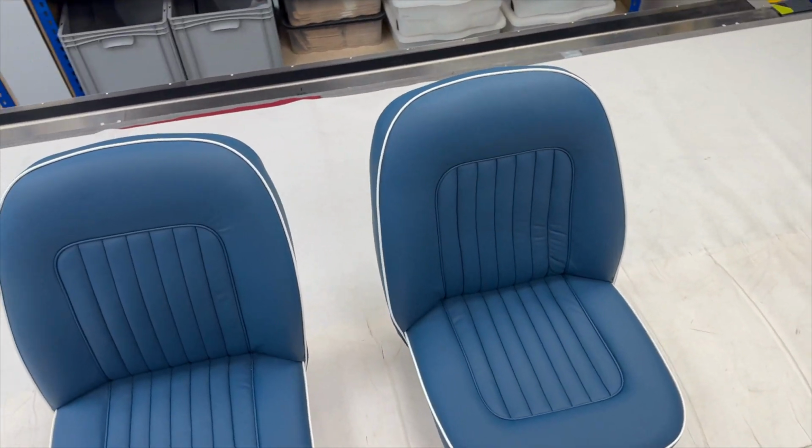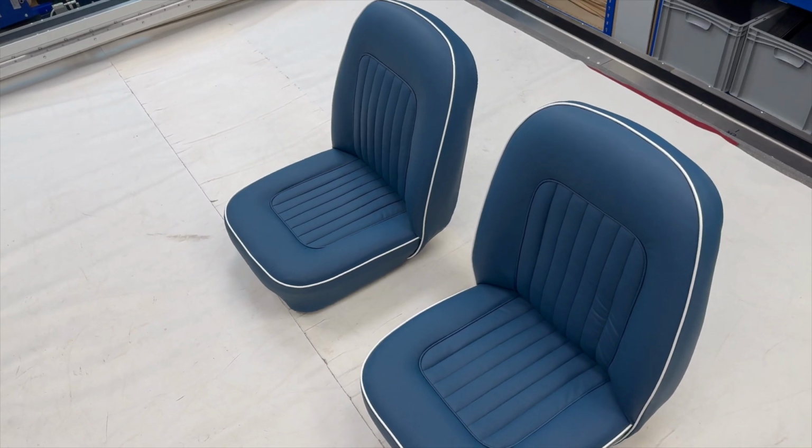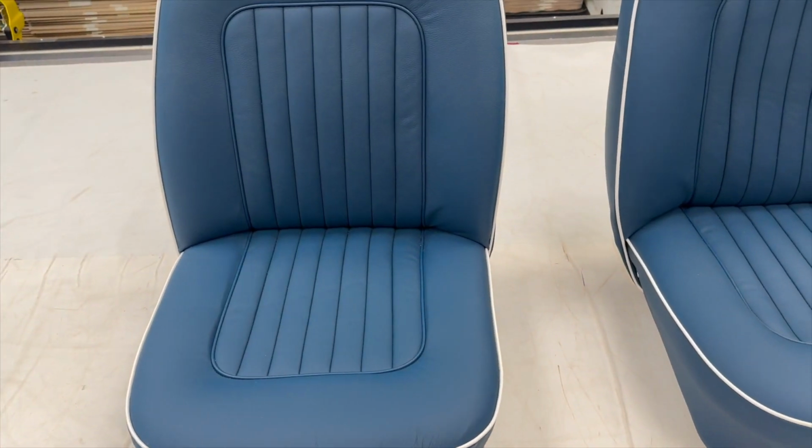Not going to go into too much detail because I've done another video showing TR4A fully trimmed up seats, so see the description below for links there, but I just thought I'd do a very quick video to show you these because they're a lovely colour, original colour for Triumph as well, midnight blue.